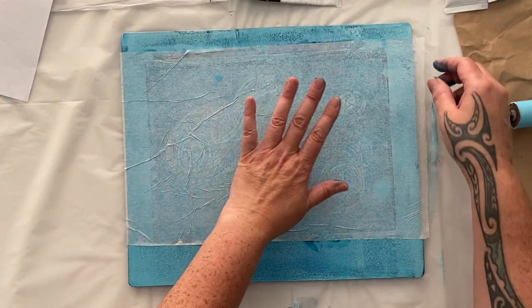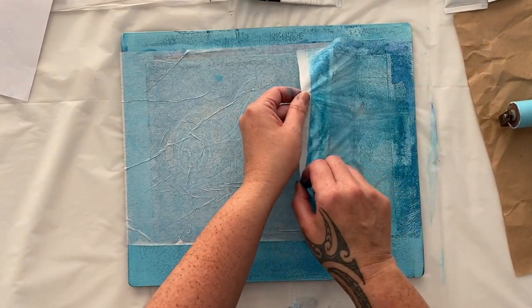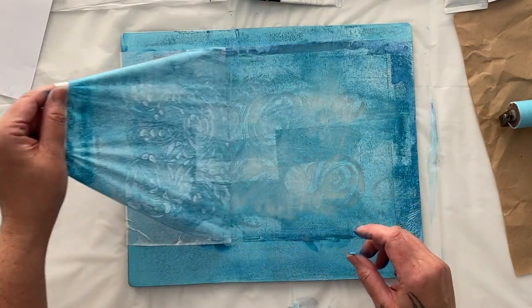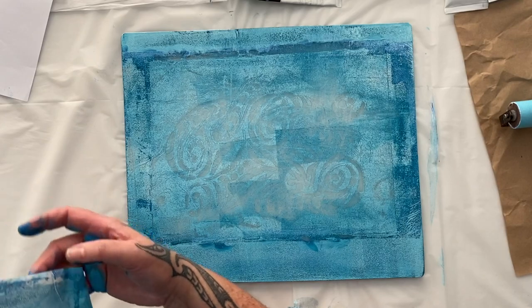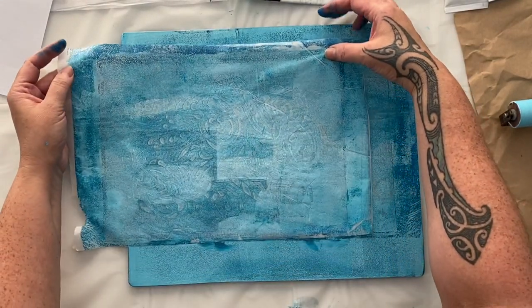I'm just using white tissue like this at the moment. Really, I'm just using stuff that's laying around, just having a bit of fun. Oopsies. Telling some stories. Beautiful color. Beautiful print. Look at that.